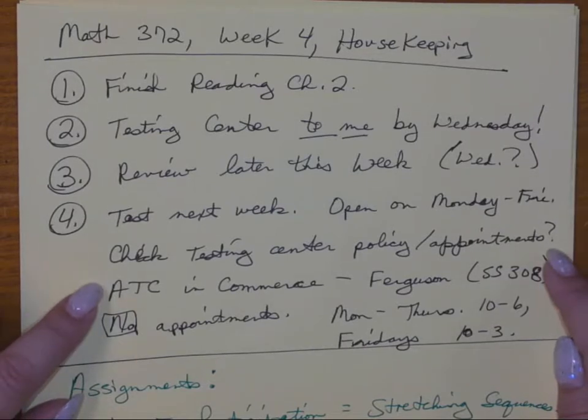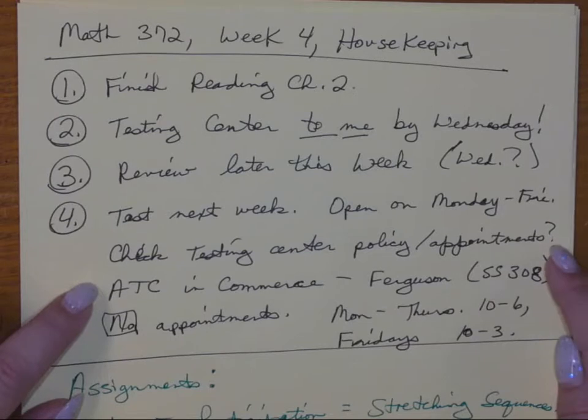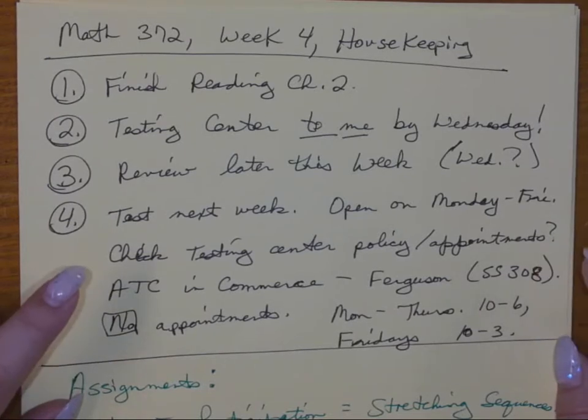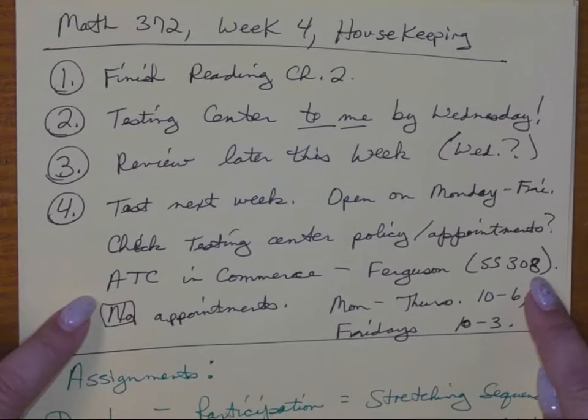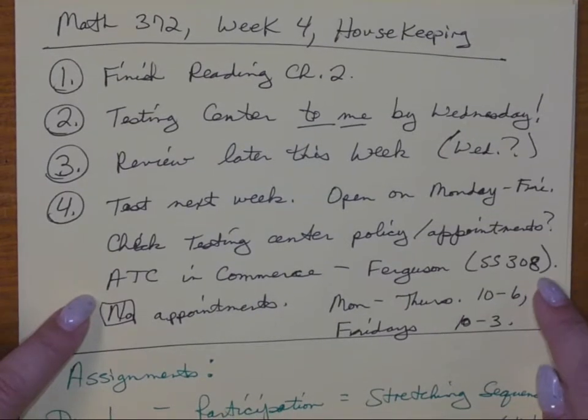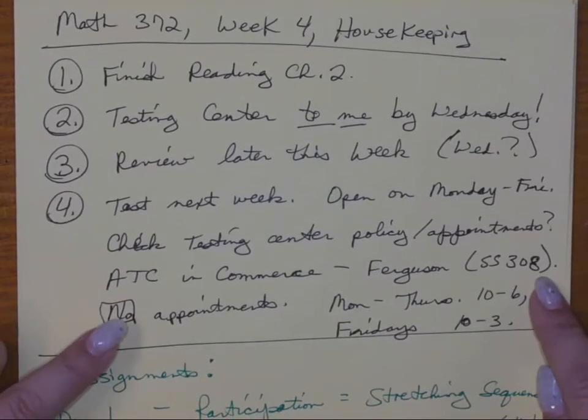So I would probably block an hour and a half with them and see what their policies are, if they're going to charge you a fee, and so on and so forth. Okay. The ATC in Commerce is in Ferguson, Social Sciences 308. They do not take appointments. Don't even bother calling. It is a walk-in facility only.